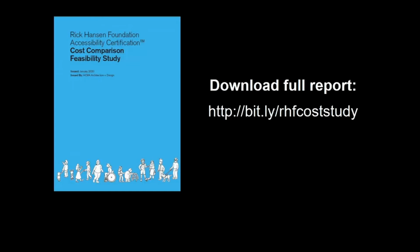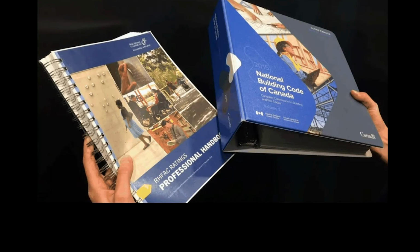This will be the full 300-page report where you'll be able to review a lot of the content that we'll be sharing today in detail. So don't worry if you want to look at diagrams a little bit more thoroughly.